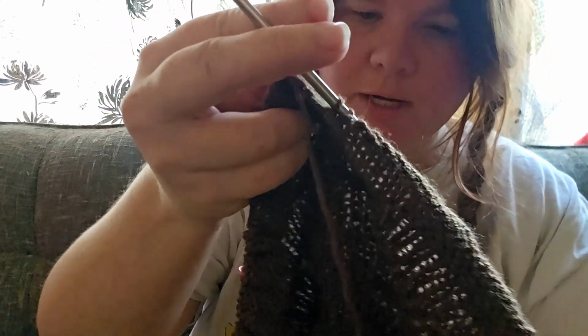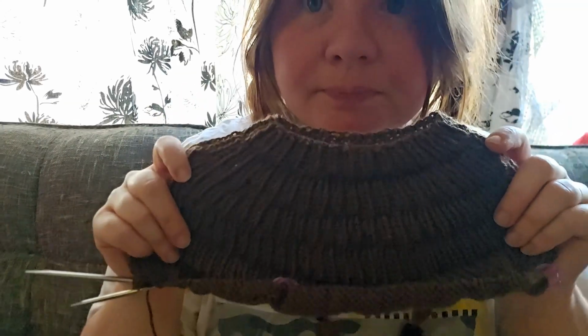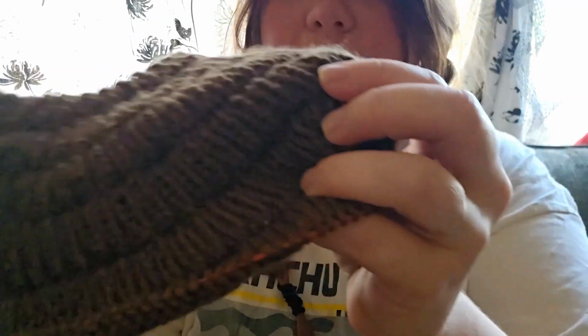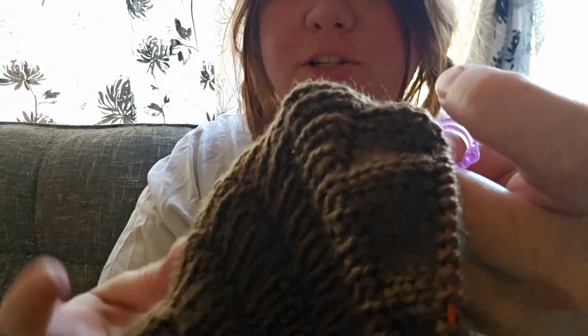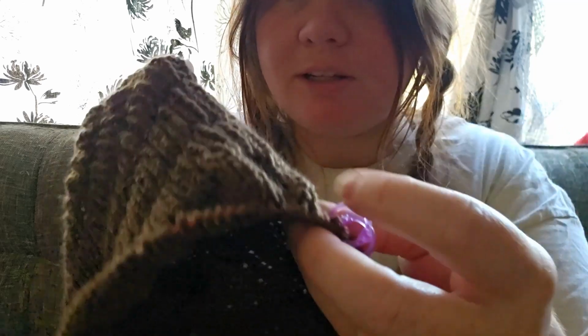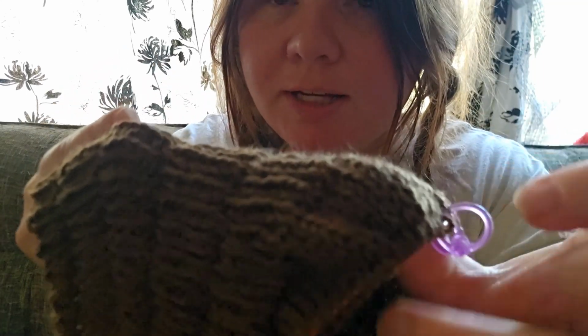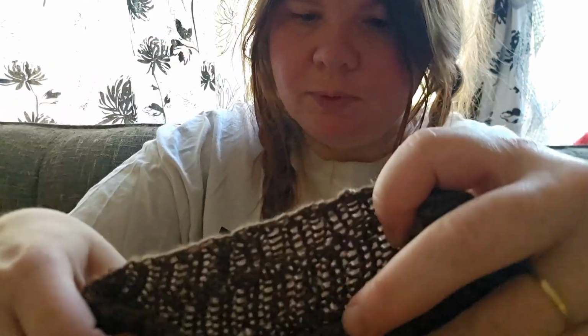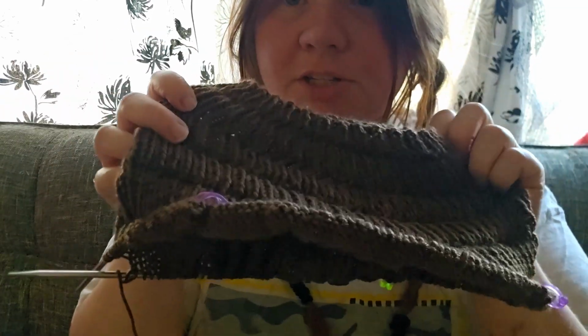Good morning, it is now Wednesday, September 4th, and I'm almost done with the raglan increases. So right now the sweater looks like this. Very cute. So we're done with the little ridge sections, and then we're into the stockinette.